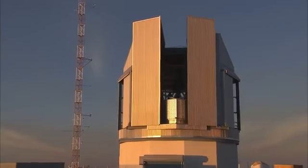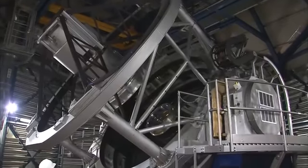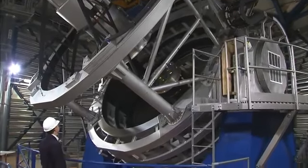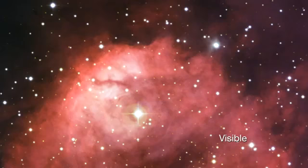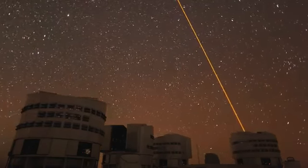The VST is a visible light telescope that perfectly complements the VISTA infrared survey telescope. The unique combination of the VST and VISTA will allow many interesting objects to be identified that can then be studied in detail with the powerful telescopes of the VLT.